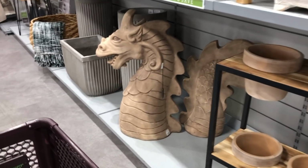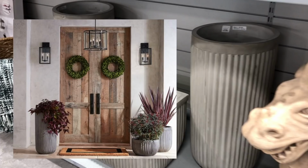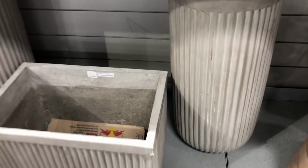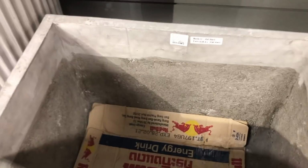I peeped these ribbed concrete planters out of the corner of my eye. Now these are a direct dupe or replica of a Pottery Barn style. They sell them for $199. Here I believe they were $79.99 for the fluted planter and $49.99 for the large square box.